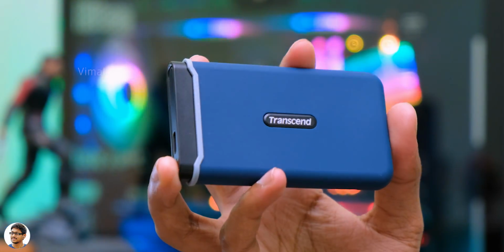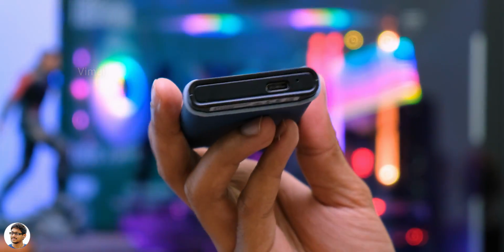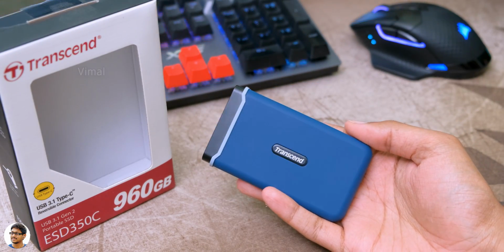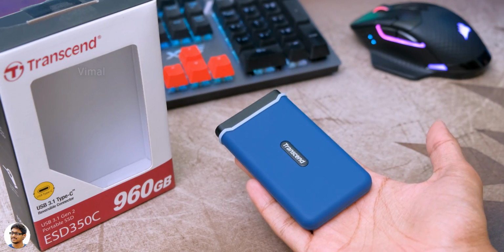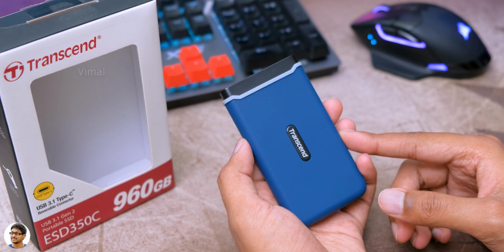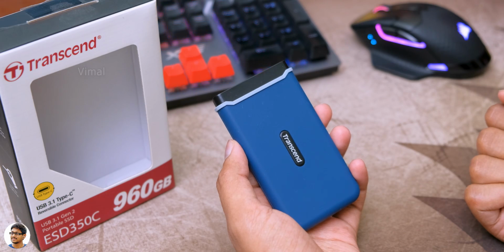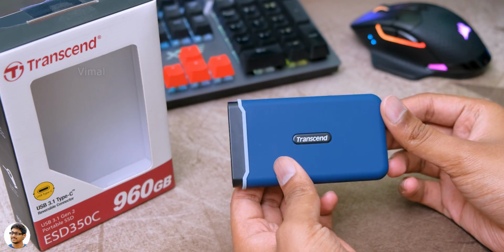Well, that's it for today. That was my video on this product. The ESD350C is a compact, portable and easy to carry solution that offers super fast transfer speeds and comes with a future-proof USB 3.1 Gen 2 Type-C port. Everything was great about the product, but the only thing I felt was the pricing was a bit on the expensive side. The 240 GB capacity variant itself costs around 6,200 rupees, while my 960 GB variant costs around 14,500 rupees in India.